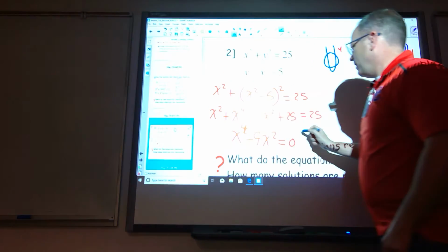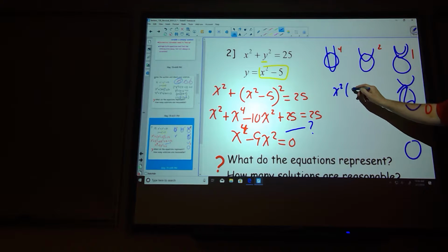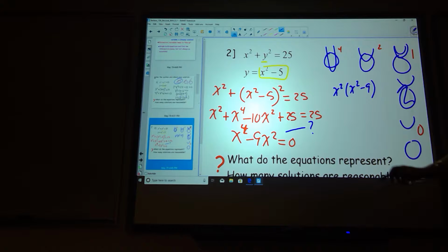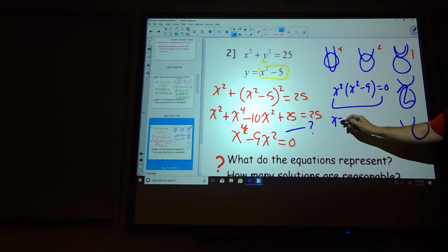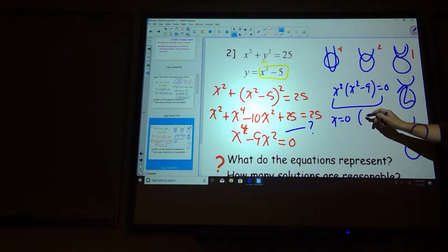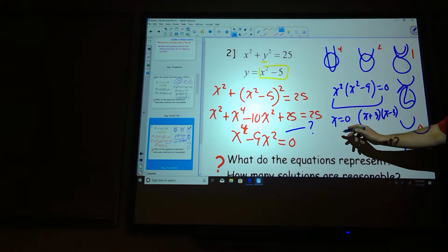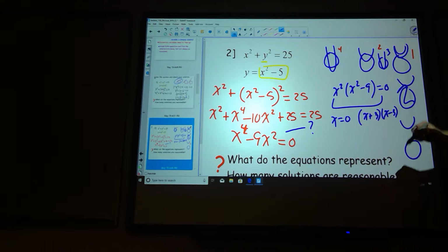Ooh, this is kind of like a question mark. So I could probably factor an x squared out, and then I get x squared minus 9, and that's equal to 0. So that's going to give me x equals 0, and this is going to give me x plus 3 and x minus 3. Ooh, we have 3 solutions. How did that one take place? Oh, because this could take place like that. There's 3 solutions there.